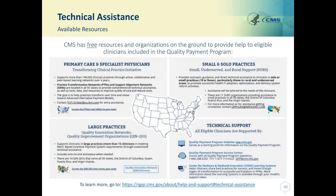For those in small practices, we do have customized support available through the Small Underserved and Rural Support Initiative. That's the top right-hand quadrant. For those in larger practices, you can reach out to our quality innovation networks and quality improvement organizations. And for those who are participating in MIPS and are interested in making that transition to an alternative payment model, maybe even an advanced alternative payment model, I highly recommend taking a look at the Transforming Clinical Practice Initiative. They have practice transformation networks that are very eager to come in and help if you are interested in that transition. And of course, we have the Quality Payment Program Service Center and our website, qpp.cms.gov. I highly recommend taking a look at those resources if you need the help. And of course, it is always free. So moving on to our next slide.